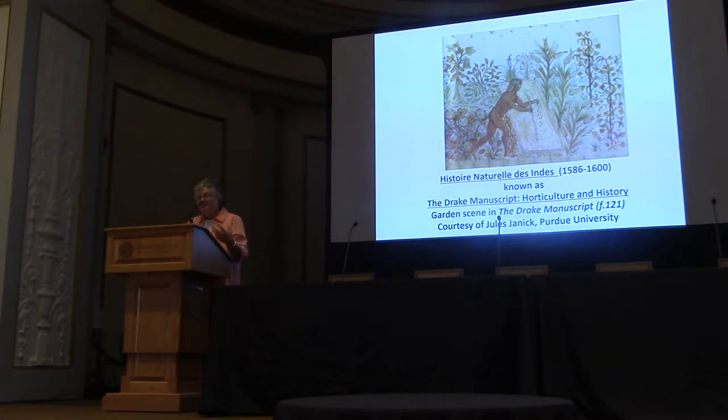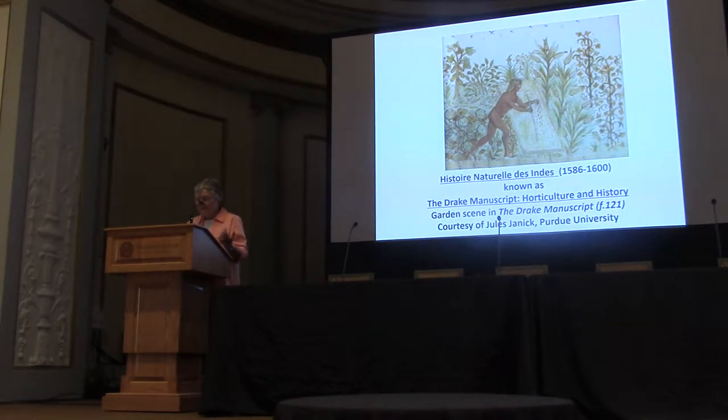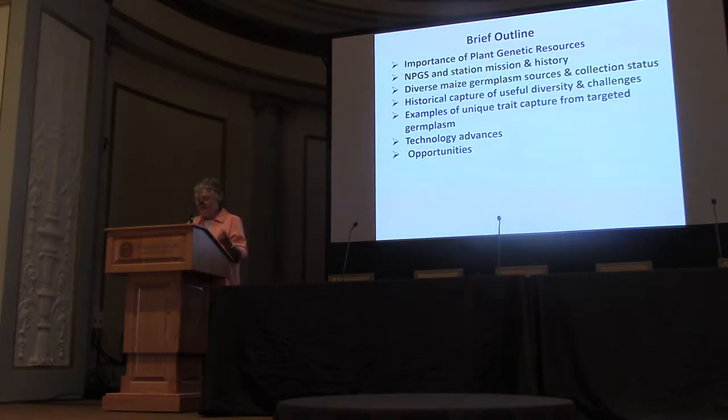This is our first known representation of maize in art from colonial exploration. And this is taken from the Francis Drake expedition. It's in the Drake manuscript. Jules Janik is a professor at Purdue. He is a historian who likes to combine art with germplasm discovery and understand where germplasm was when in the world. And he's a fascinating fellow to talk to.